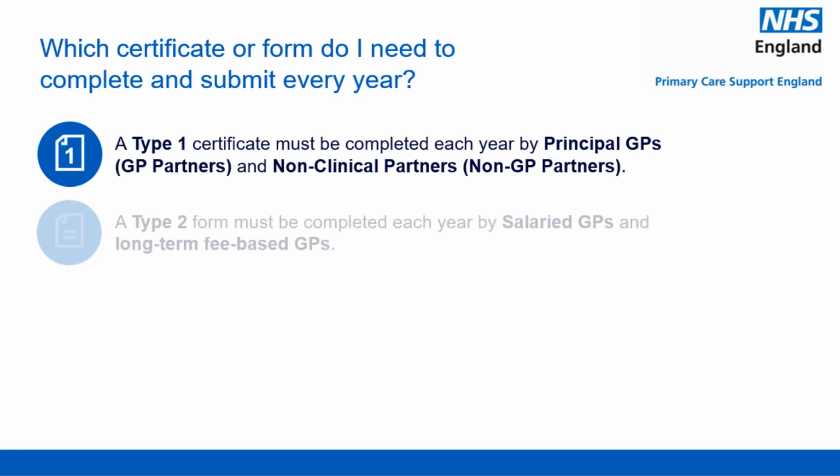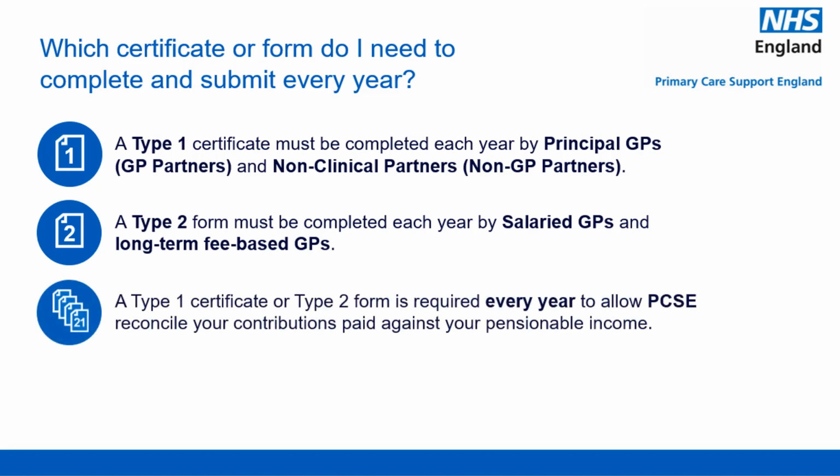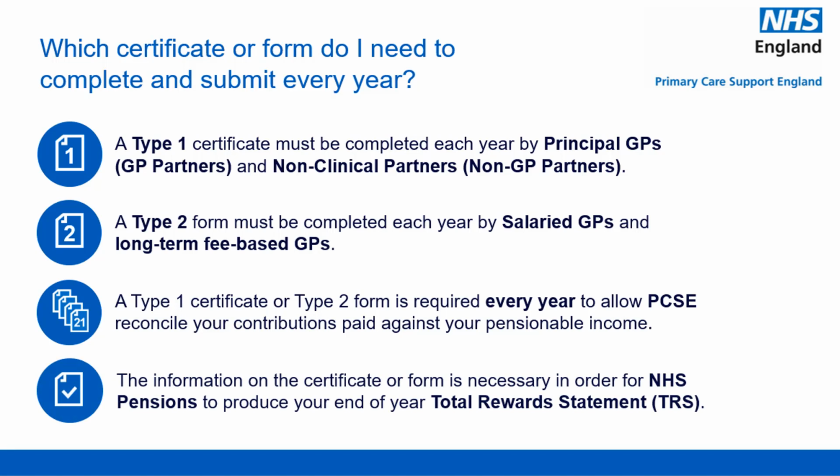A Type 1 certificate must be completed each year by principal GPs and non-clinical partners, and the Type 2 form must be completed each year by salaried GPs and long-term fee-based GPs. A Type 1 certificate or Type 2 form is required every year to allow PCSE to reconcile your contributions paid against your pensionable income, and the information on the certificate or form is necessary in order for NHS Pensions to produce your end-of-year total reward statement.